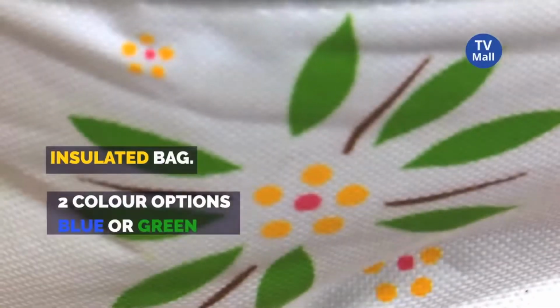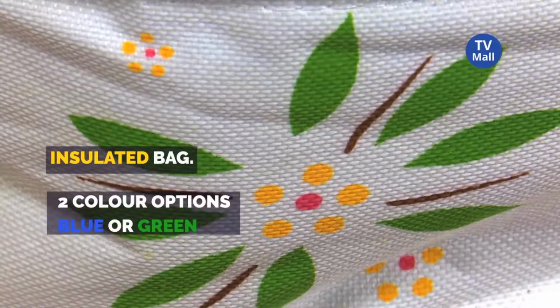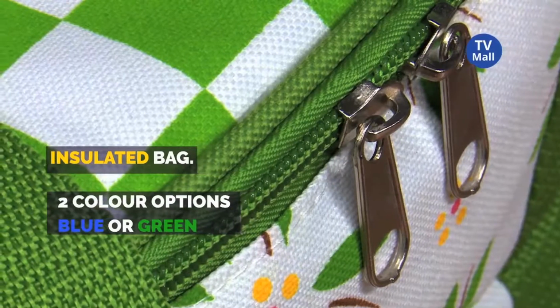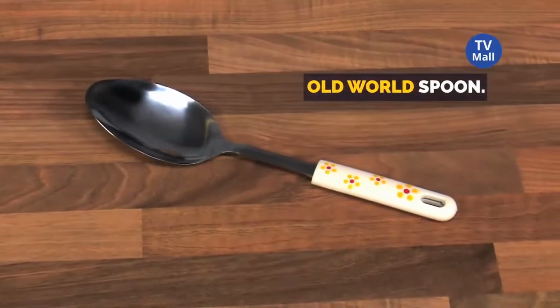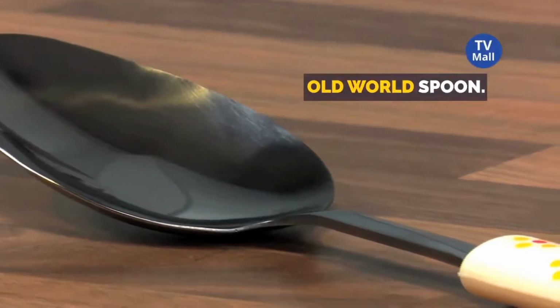And then also your insulated bag, because it's got such a different type of color on it, it really is unique to you. So nobody's going to have the same bag, and it's insulated. So keeping your food either hot or cold in your blue or green, whatever your favorite colors, you can choose.